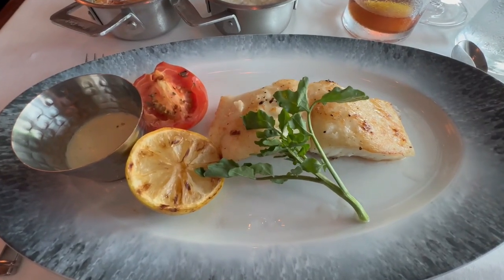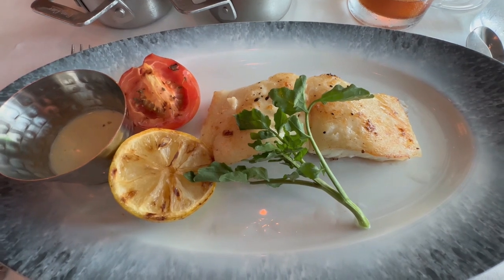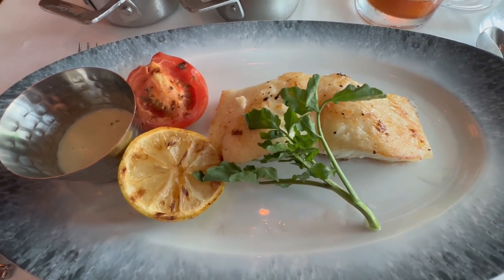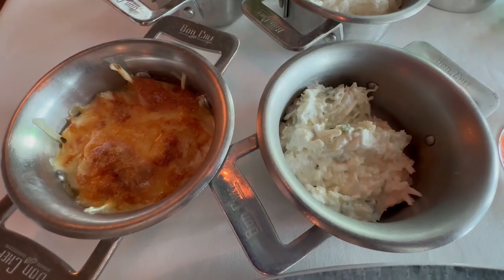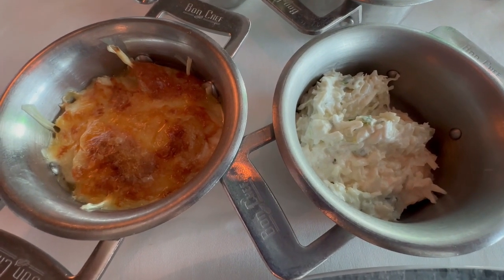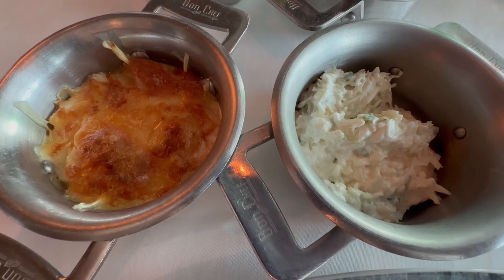For my entree, on the menu there's several selections of fresh fish, and I chose the sea bass with a white wine lemon butter as the sauce. You can choose your sauce. I also got 2 sides, and I had the au gratin potatoes, and I also had the coleslaw. I felt like the fish was perfectly cooked.